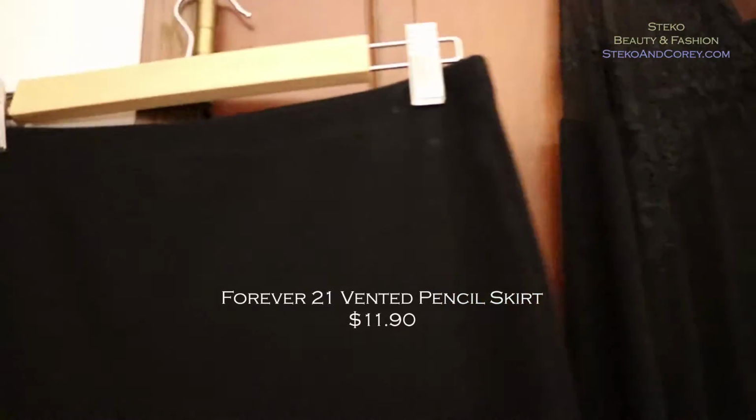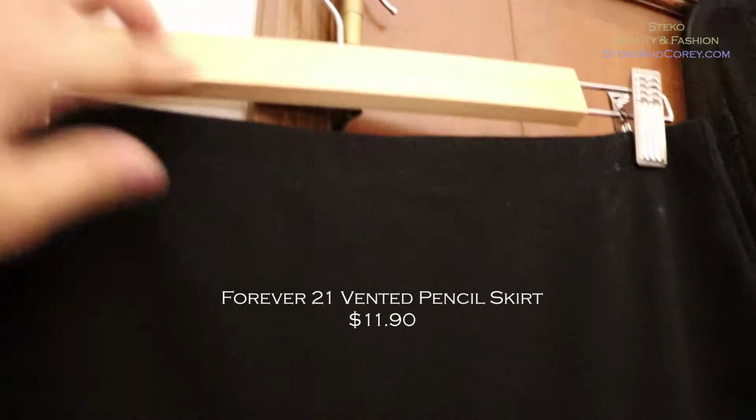I went into Forever 21 and found something not in their plus size area. I found this vented pentel skirt and I love it. It's $11.90.